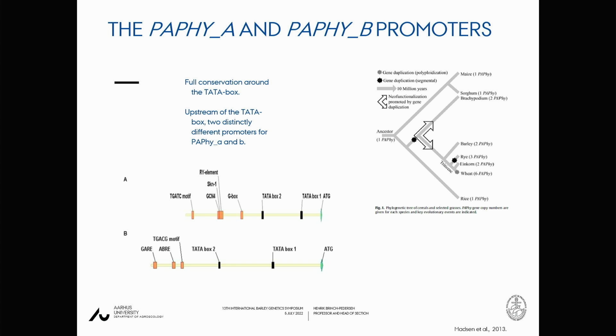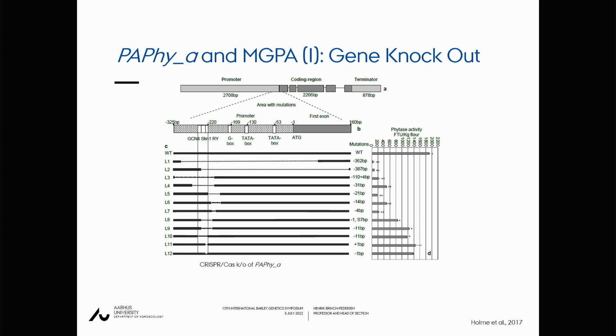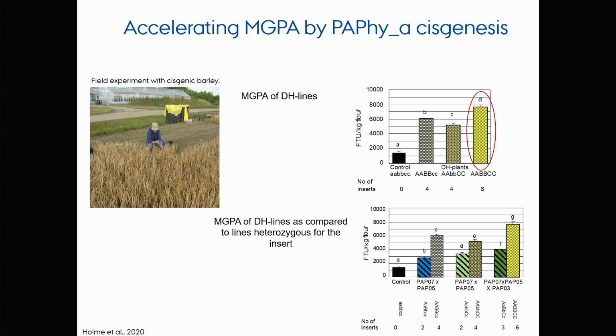So the PAP A is our candidate, and here we have made a knockout with CRISPR. We had to study the potential of this particular phytase, so we knocked out PAP5A. If you make a knockout, it simply doesn't have any phytase activity at all. So it's gone, and this is a different mutation, but if you make a substantial deletion in that region, then you basically have no activity left. On the other hand, we could also use it for accelerating the activity. In this example, we used it as a cisgene, and we have even done field experiments and stability studies, and we have stacked a number of cisgenes in barley.